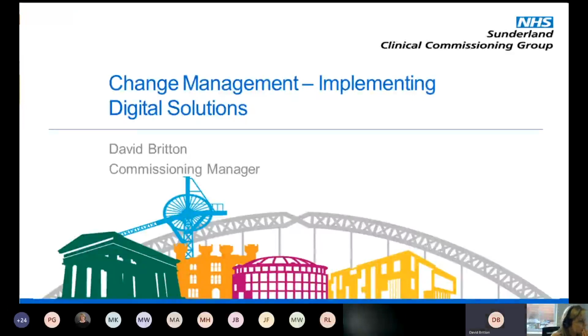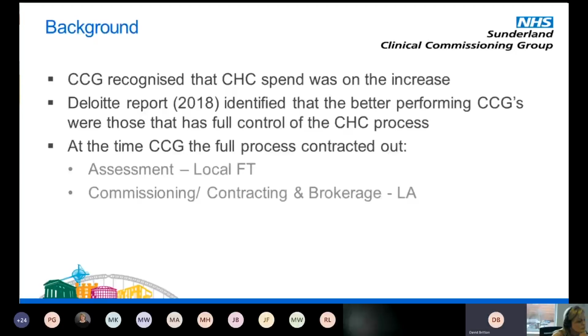And basically, I'm here really to go through our little journey on digitising CHC. And it's been a bit of a journey, even in a short period of time. We actually started the journey in 2018 on the back of the fact that the CCG recognised that, like with everybody else, the CHC spend was on the increase and we needed to do something about it.